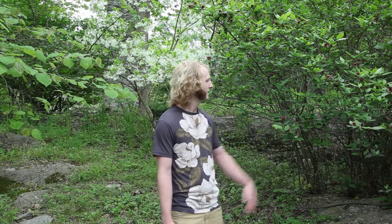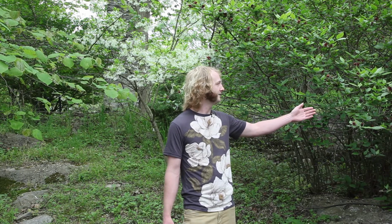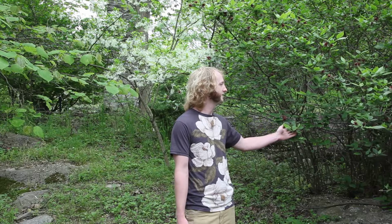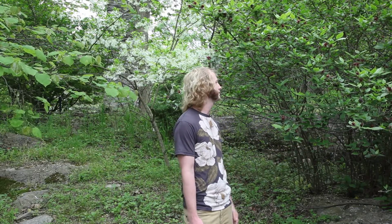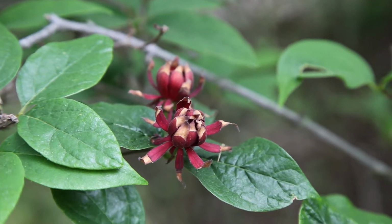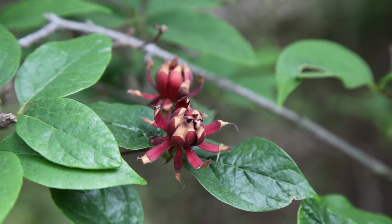So since we're in the woodland, the first thing to start with is the trees and the big woody stuff, because that's the interesting component here. To my left, you can see this is a Carolina allspice bush, also known as Calycanthus florida. It's a really cool native shrub. You can see it's flowering right now. It's towards the end of its flowering cycle, but it has these really interesting red flower pods on them, and they have a nice savory smell.